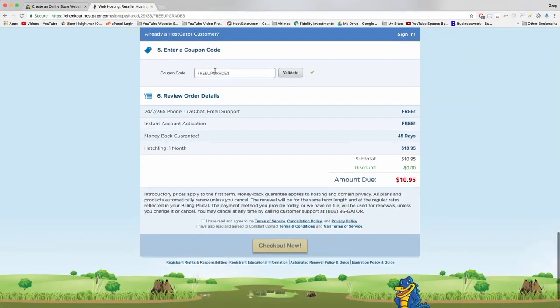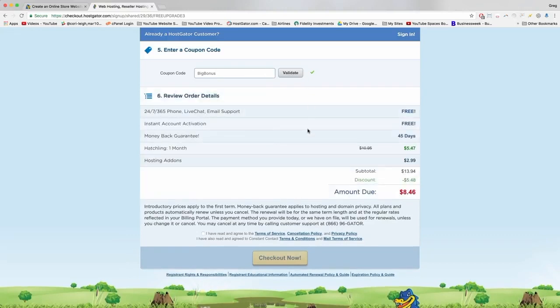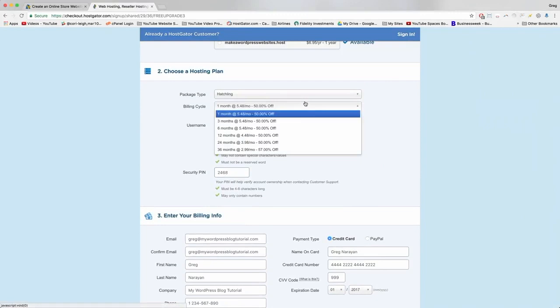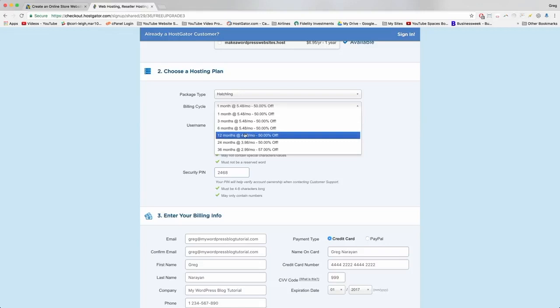It's pretty cool. Just delete what's in here and write in big bonus like that. It doesn't even matter if the capitalizing isn't there, I don't think. Then click validate. That'll get you exactly 50% off your hosting, which is an awesome deal. Just to save 50% on anything is a good deal. So there you go, and like I said, that'll work on whatever period you register for. So guys, keep in mind that when you register hosting, if you get a longer period, like 36 months, then in the long run, you'll pay less money.